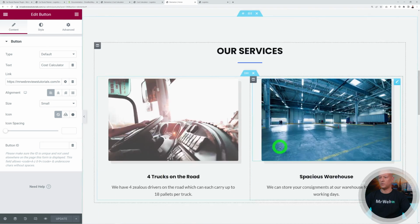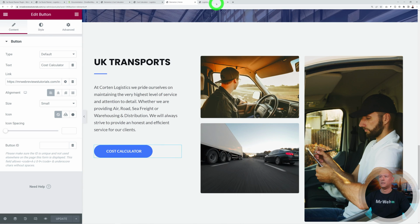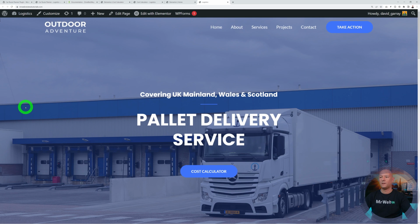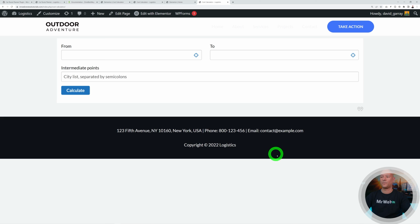page. So basically I've done that already. Now, as you can see, I have one here, cost calculator and cost calculator. Now let's go to the front end. Let's refresh. So this is what our website used to look like. Now if you refresh, there you go. Now we have a brand new website, as you can see, covering UK mainland, Wales and Scotland, and pallet delivery service. So cost calculator, if you click on this, it will go straight to our cost calculator page.